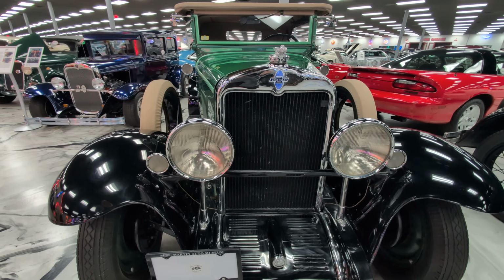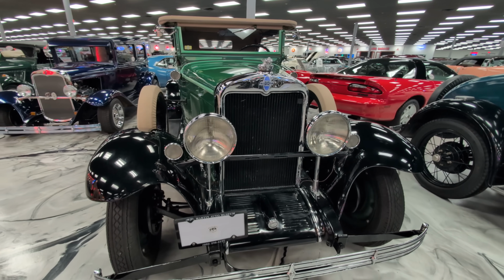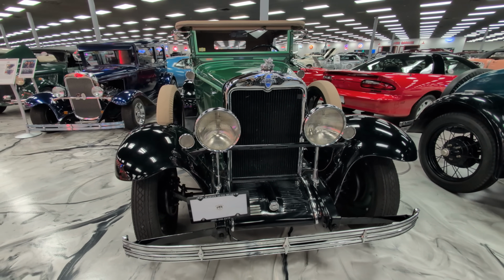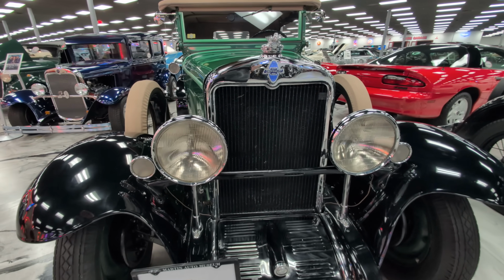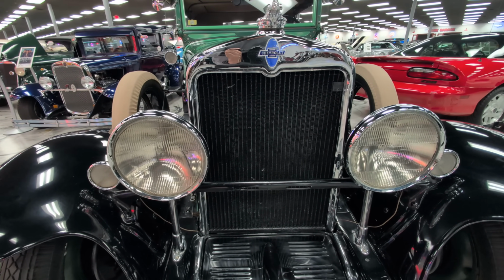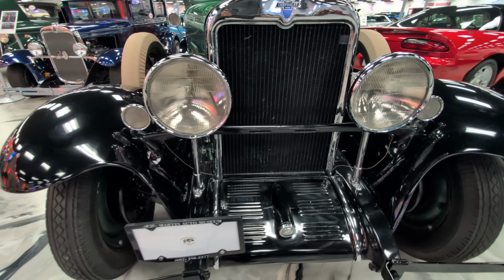Now, this replaced the one-year model, which was the AB International that had come out the year before. And while it's very similar in an awful lot of ways, it's also different in subtle ways. For example, this grille right here. The grille on the 1929 is a little more rectangular shaped. In 1928, it actually kind of flared out at the bottom.